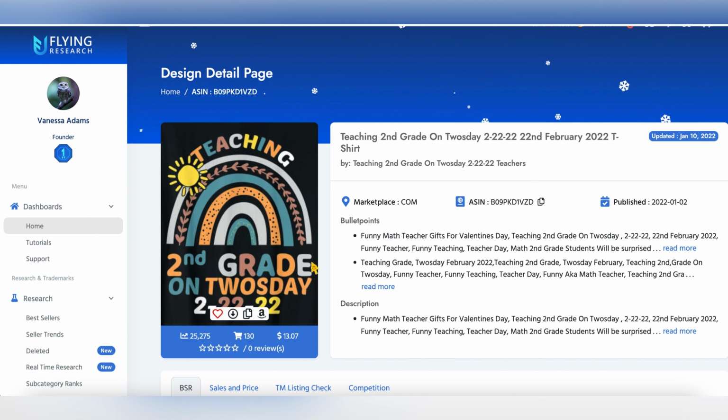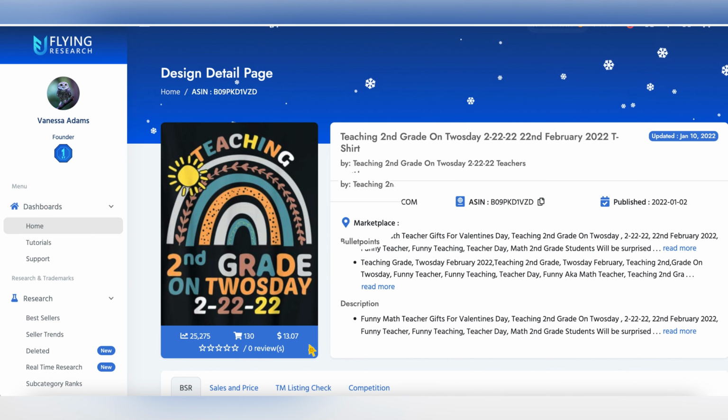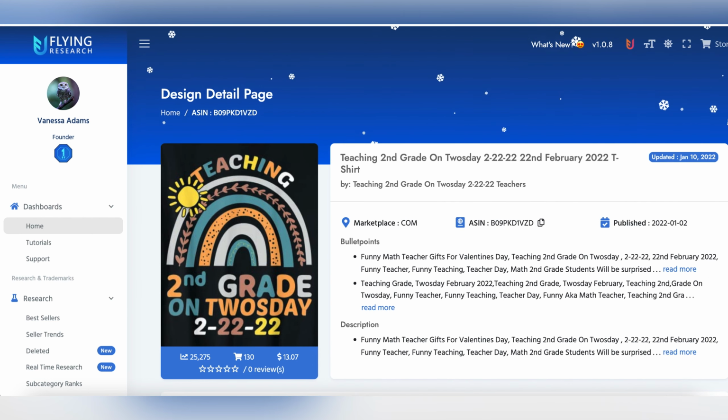So this is an example of a shirt that has sold over 130 times. No reviews yet. It's an indication that many people have purchased it and have not had the time to leave a review yet. That shows that it's trending. That was it for niche number 2, Tuesday.